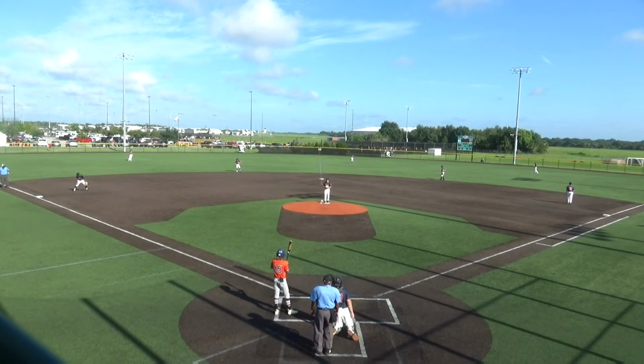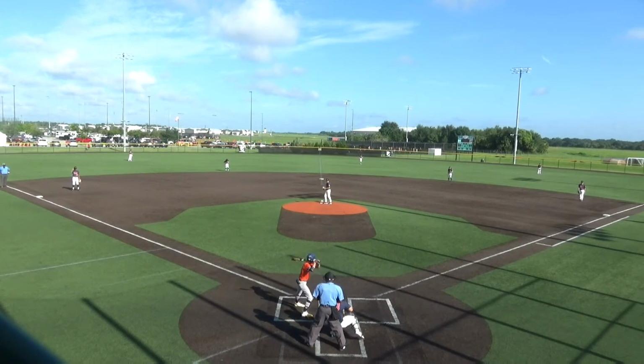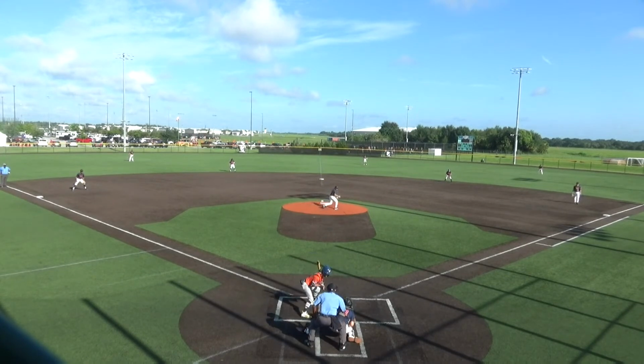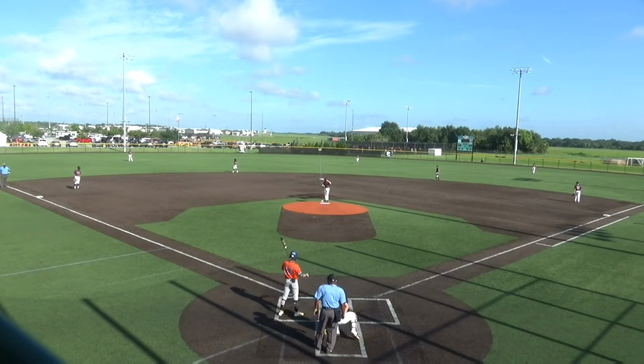squeak it out in the 5-inning game with a 2-1 win behind a strong pitching performance by Reese Brush and a walk-off double in the bottom of the 5th inning by Briggs Tibbles as he looks at strike 2 on the outer half.